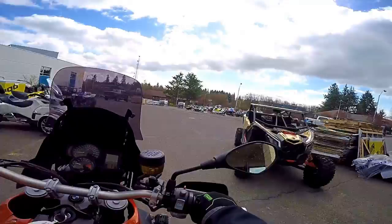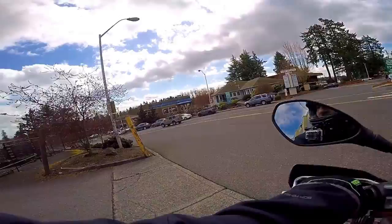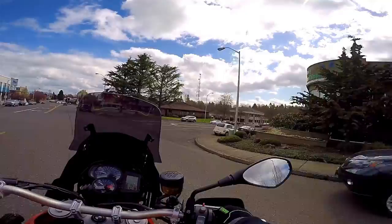Got an aftermarket seat on there. It feels kind of cool. Really flat in the back, though. I'm sure that's for hauling extra stuff. All right, are we going to make it out of here alive today? Yep. You've got to look around there as tight as you can. Oh, you can see those signs up there. It says slow motorcycles.